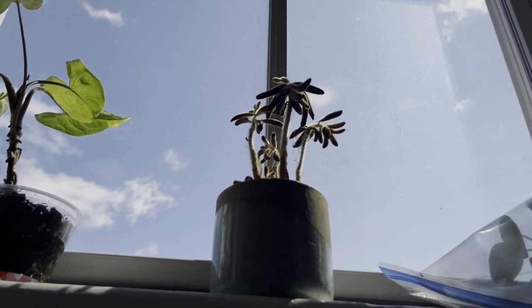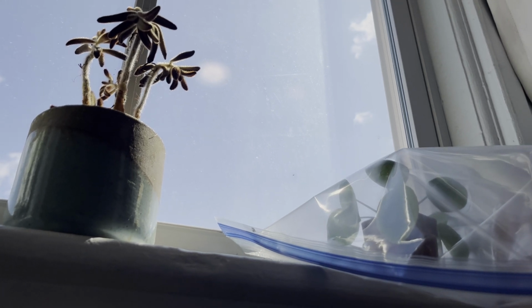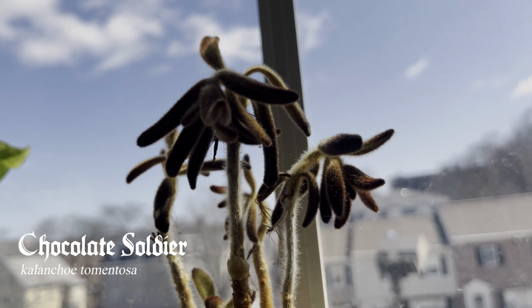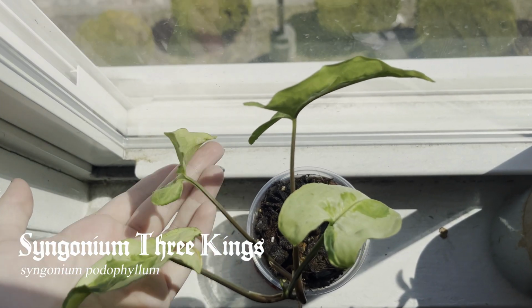Next, I have my windowsill, trying to use this clever angle so that you don't see outside of my window. I have this chocolate soldier plant that looks a little bit sad right now, I know, but she has some new growth coming in, and I definitely want to reset her soon.